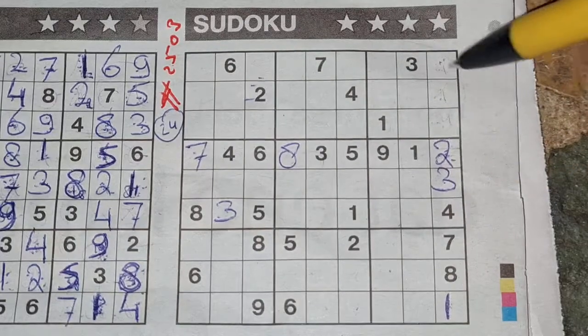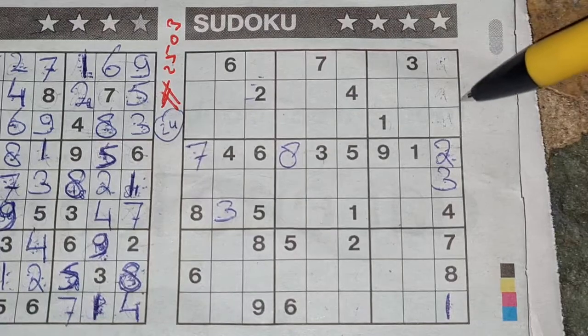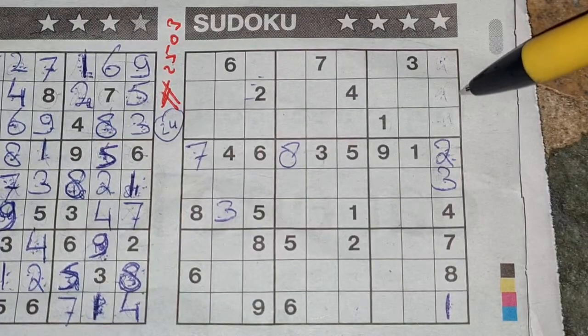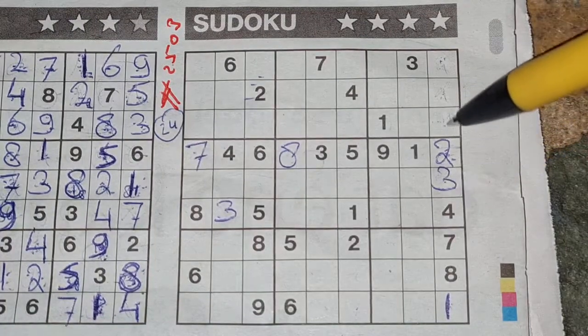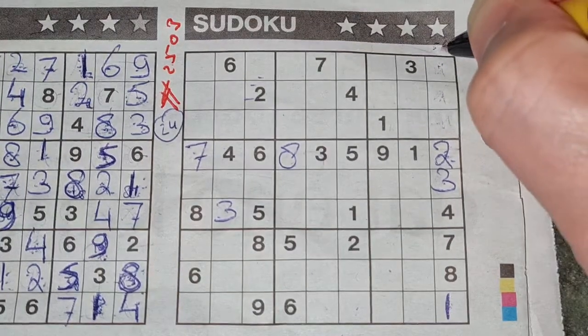So what are those numbers in the last column? 1, 2, 3, 4. The 5 is missing. The 6 is missing. And the 9 is missing. Okay. 5, 6, 9. Let me put this here.